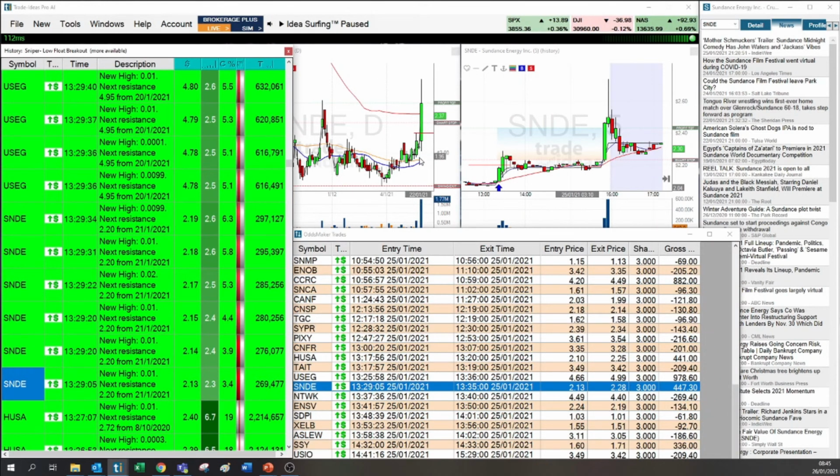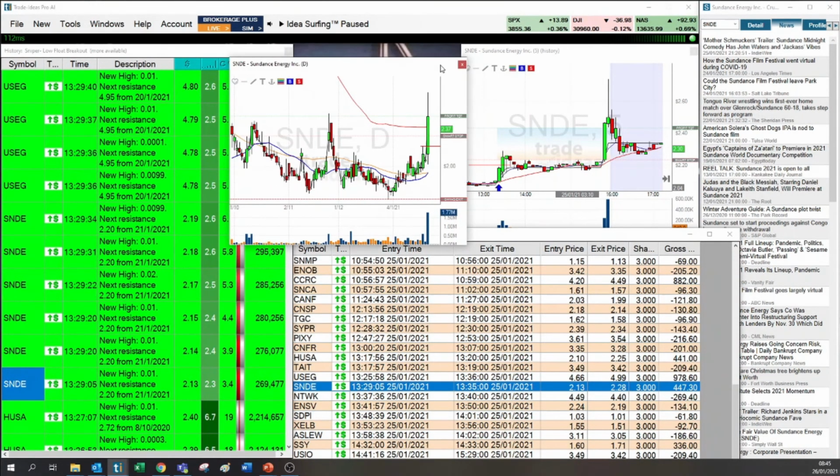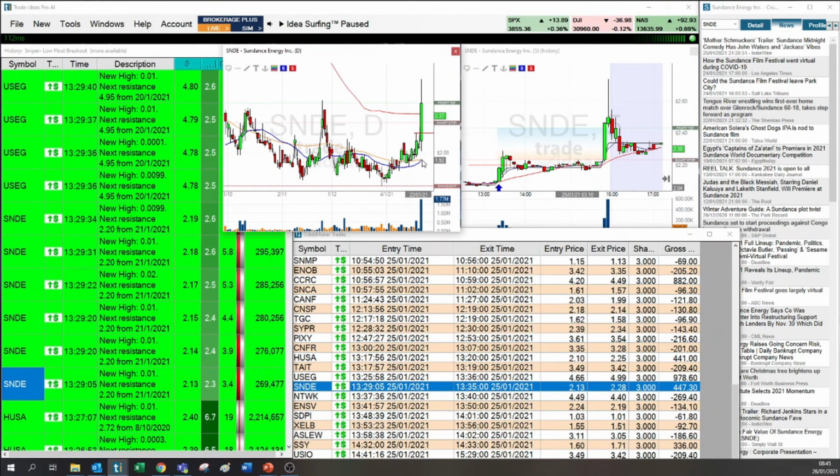See also the good cross between the two moving averages. That's another excellent indication as well. The 10 days and the 20. So that's an excellent cross of the moving averages as well.